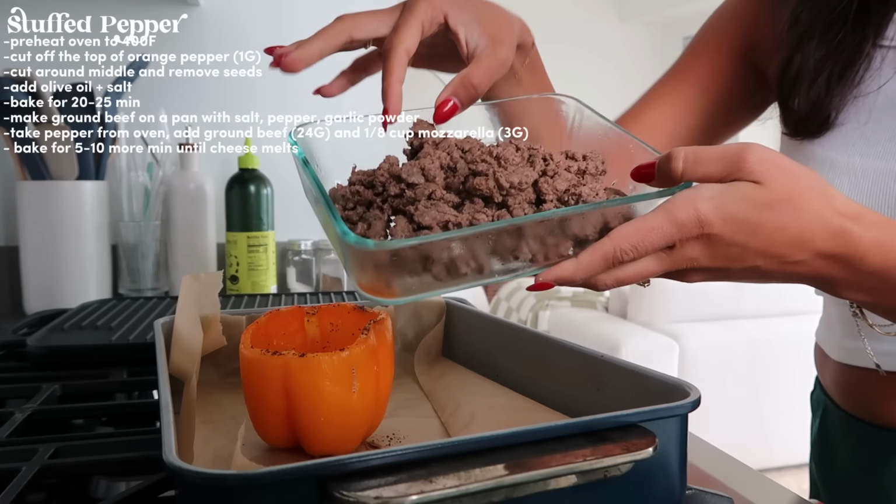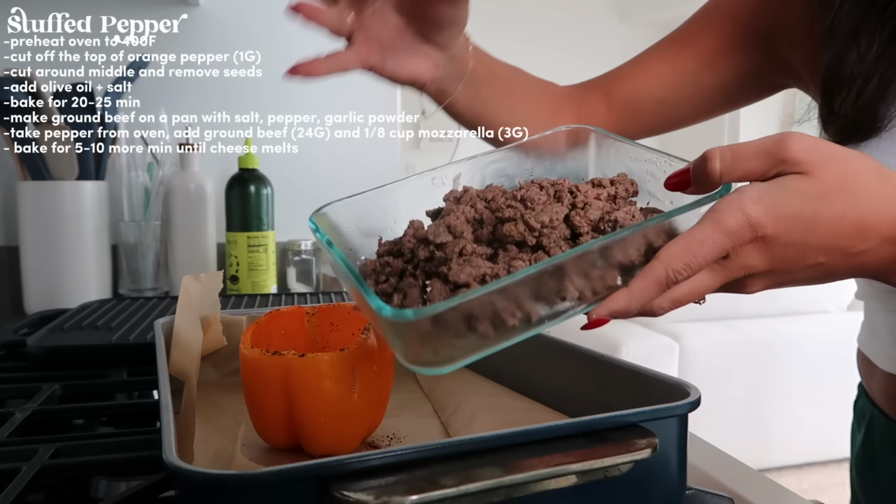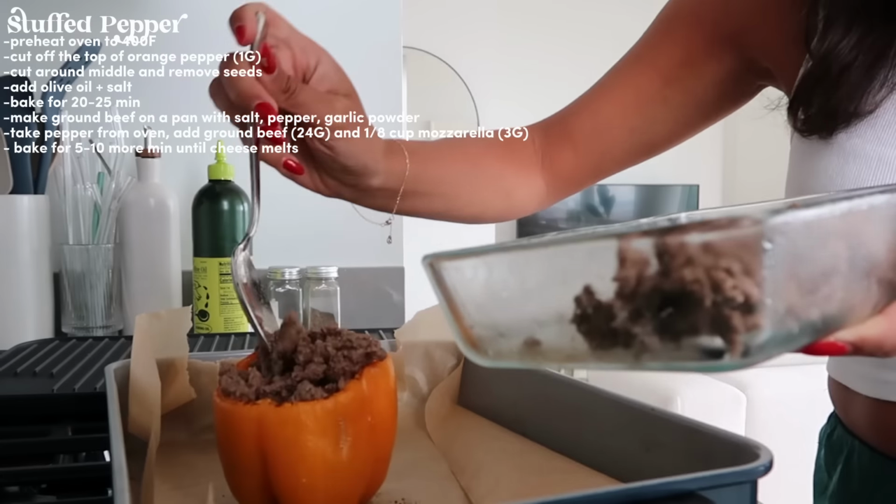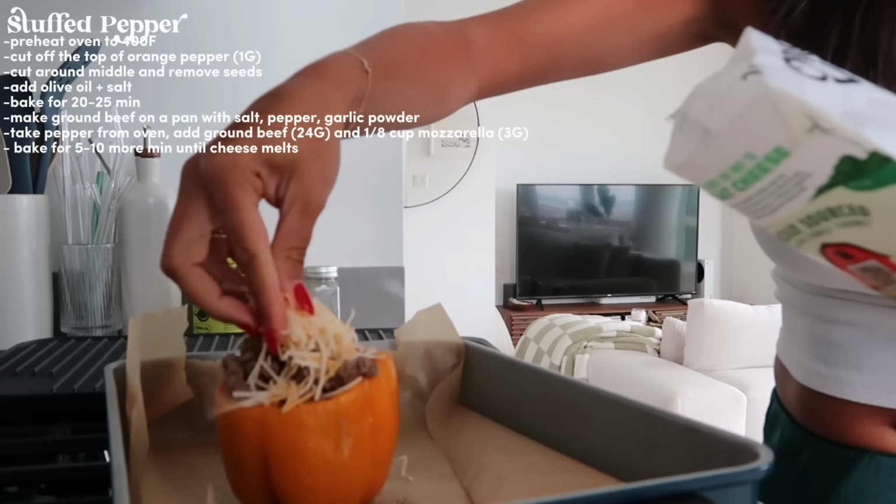Okay, the pepper has been in the oven for about 20 minutes, so I'm gonna take it out of the oven, put my meat inside, and then put it back in the oven with a little bit of cheese on top so it melts. I made this yesterday after I finished with lunch. Just ground it up or put it in the stovetop. Now I have it ready. This is the cheese that I got. I'm gonna leave that in for like 5 minutes.